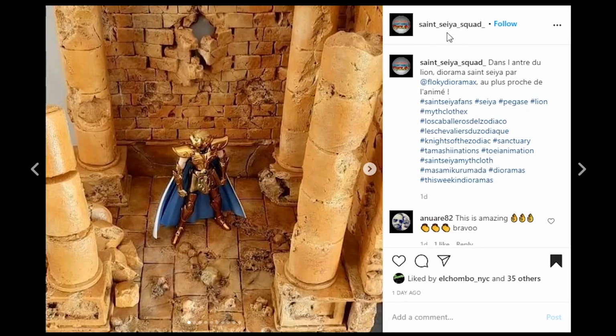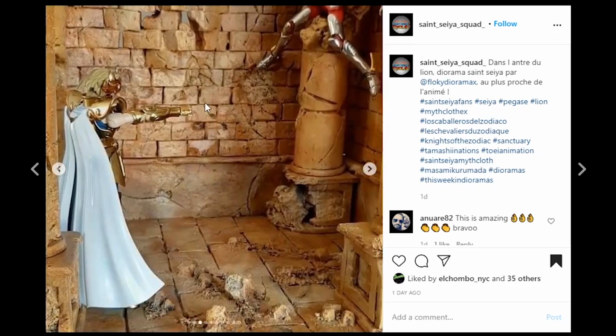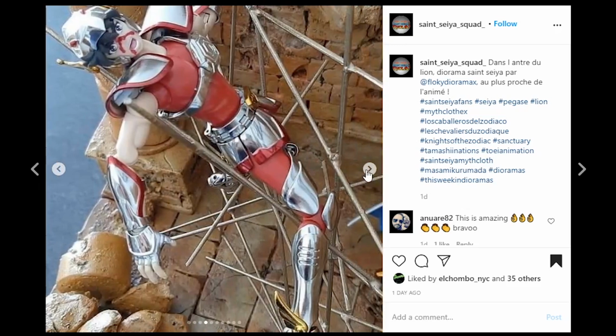So great job. This next one's coming from Saint Seiya Squad. I read this earlier. I had it translated. I don't remember what it said, other than I know that this is a temple, and I love the paintwork. The color that you chose is very unique. Usually we see a little bit more of a grayish color for these sorts of things, and I really like this. Now, I don't know anything about Saint Seiya, but what I do know is I really like the look and feel of these dioramas. They always have that kind of mythical Greek feel to them.